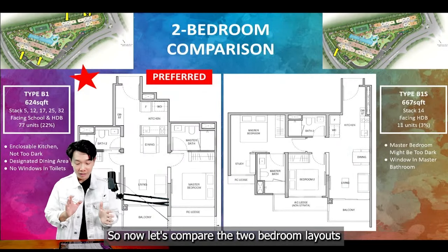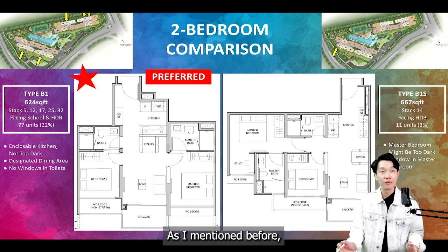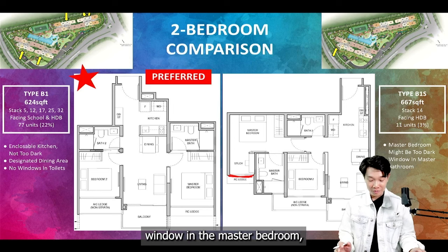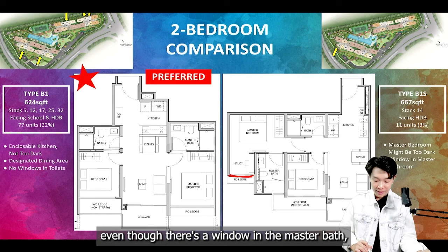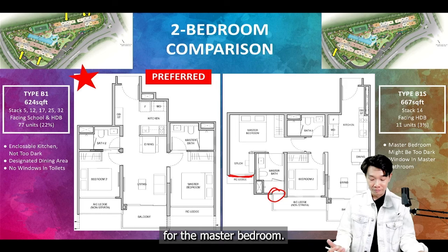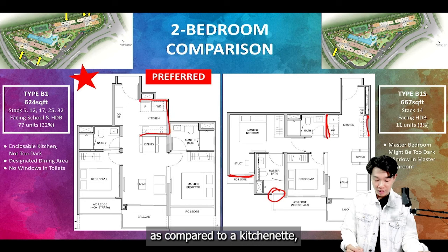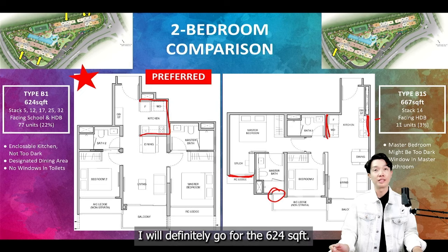So now let's compare the two bedroom layouts. Between the 624 square feet and 667, as I mentioned before, I feel that the 624 square feet is better because I really don't like the smaller window in the master bedroom because that makes it more claustrophobic. And also I feel that even though there's a window in the master bath, I'd rather have a bigger window pane for the master bedroom. Also for the kitchen, I prefer an enclosable kitchen or a kitchen tucked into one side over here as compared to a kitchenette because it makes the kitchen area much bigger. So between these two layouts, I'll definitely go for the 624 square feet.